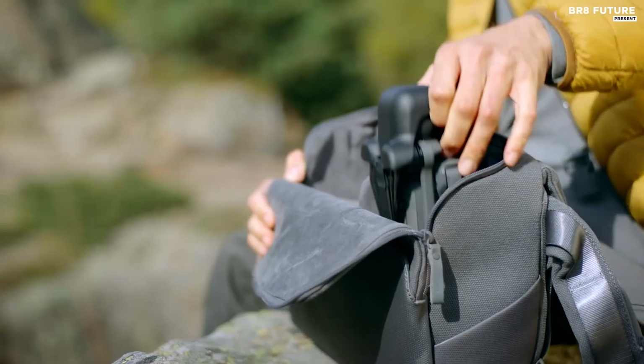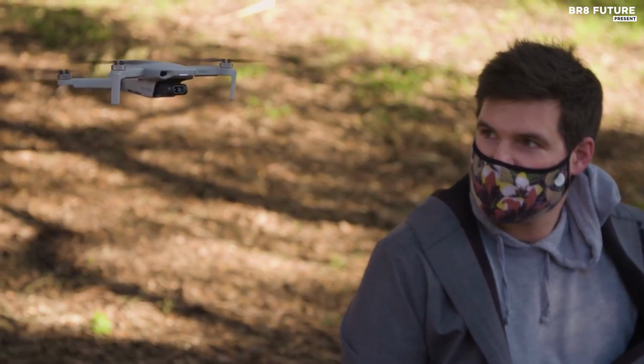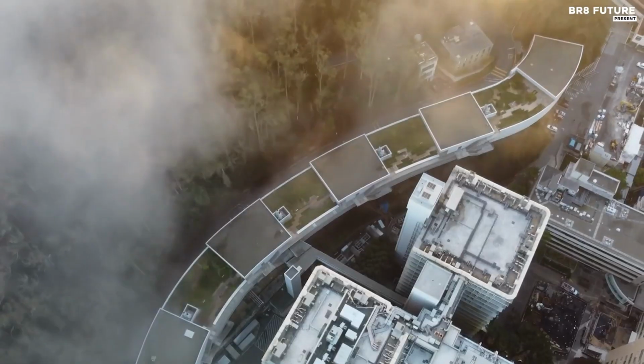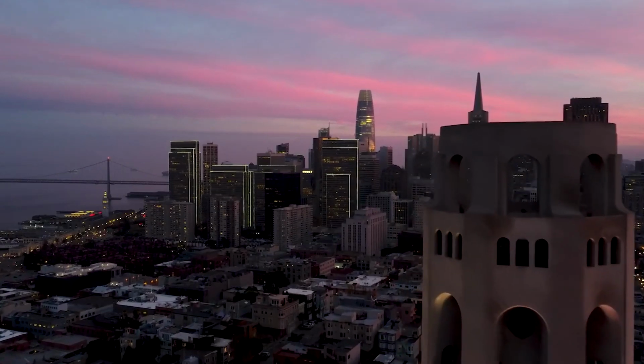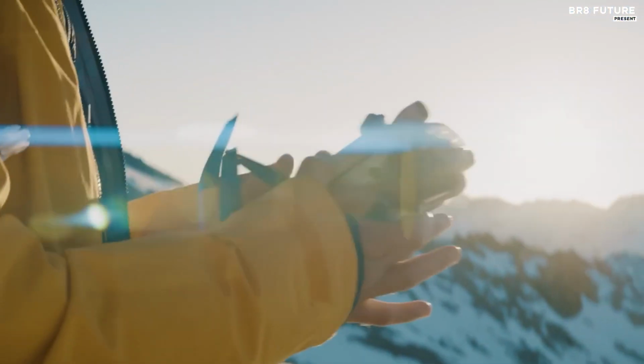Unlock a new world of aerial photography with the most advanced drones on the market. These flying wonders provide a unique perspective to capture stunning, cinematic images that were once only imaginable. From breathtaking landscapes to architectural marvels, drones have revolutionized the way photographers and videographers approach their craft.